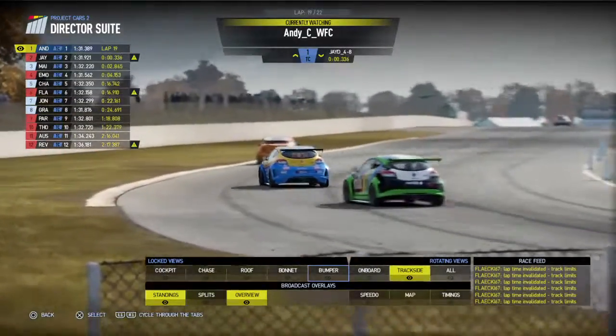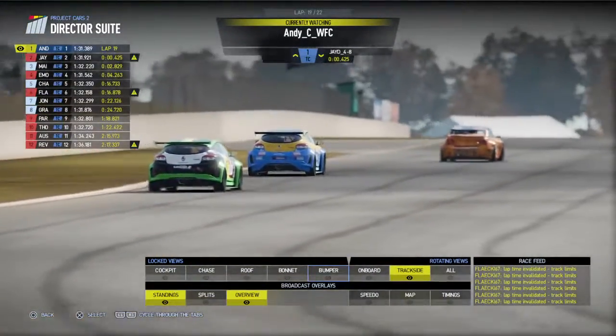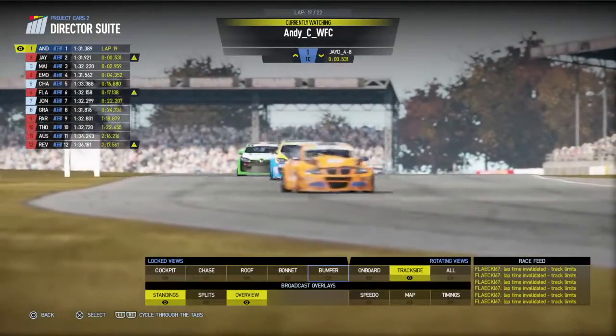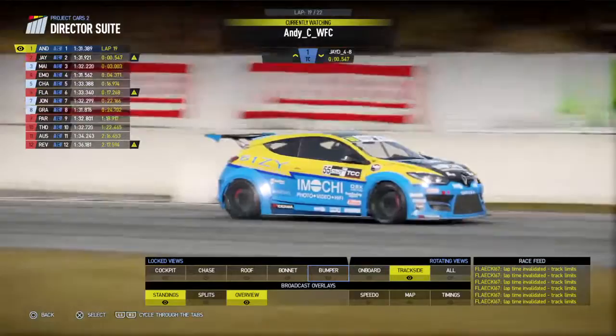But if they carry on battling, that gap comes down so much quicker, and it also helps that they've, I think that's Thomas in front with that damage, that they can slipstream for a couple of corners.